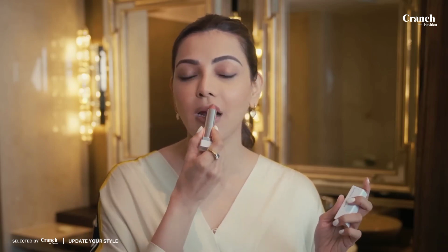Now for some lipstick. This is my favorite shade from the Natasha Denona range. It's called Jennifer. This shade completes any and every look with utmost sophistication and class. This is literally the last step, spritzing my face with some makeup setting spray.